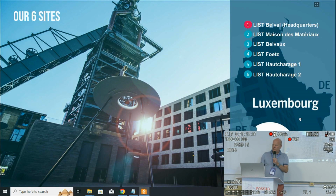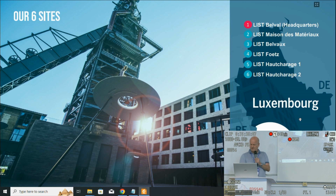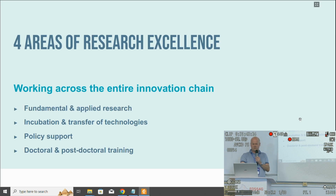And we have beautiful headquarter sites. It's an old industrial area which has been transformed into a kind of innovation hub in the south of Luxembourg. And you can see here the country of Luxembourg, a tiny country, with only 650,000 people as a population, and trying to make some impact as well in the future. So we work across different research areas, from fundamental to applied research, some incubation, we do policy support, and also train PhDs and postdocs in collaboration with universities.